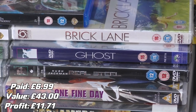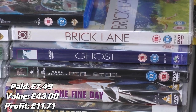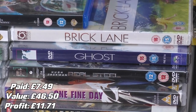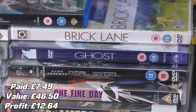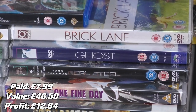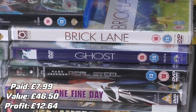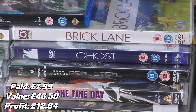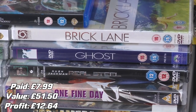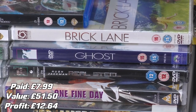Then we move on, we've got the Ghost DVD. We paid 50p for this, sells for £3.50. That would be a 93p profit. Then we've got Real Steel. Once again, paid 50p for this. These come out of PDSA, and they were doing two for a pound. So yeah, 50p for that, £5 purchase price for that. That would land us a £2.24 profit.